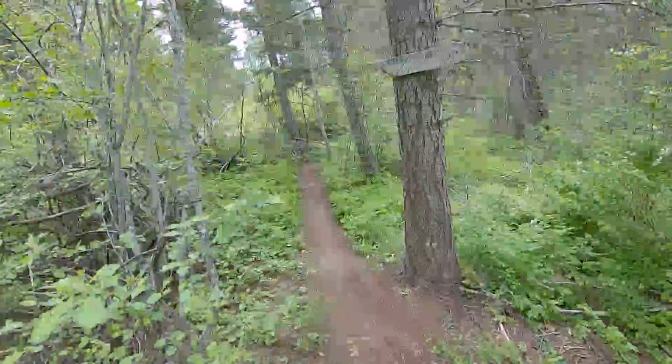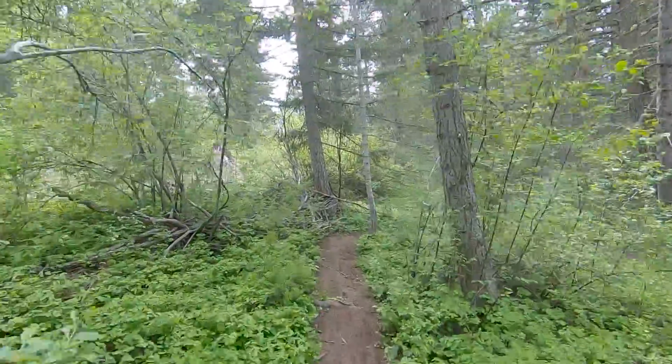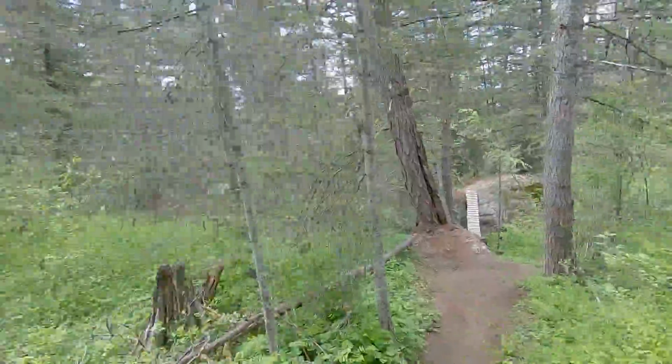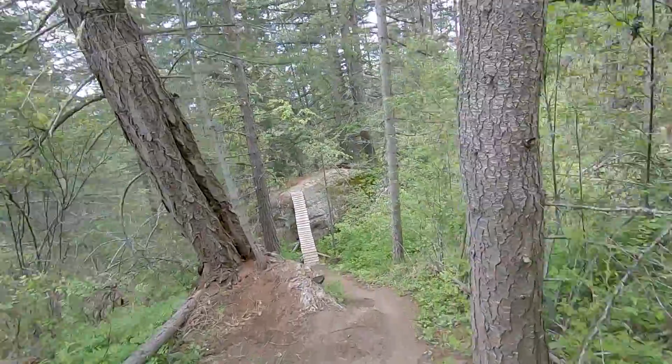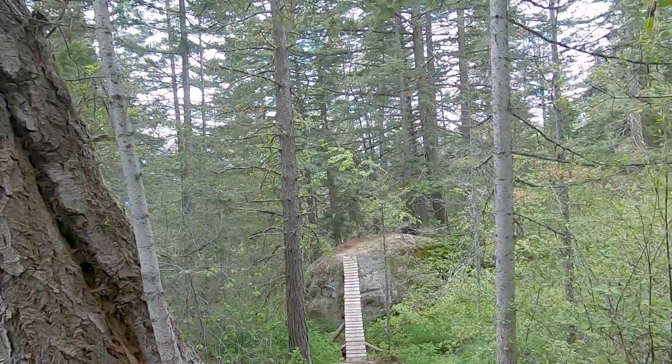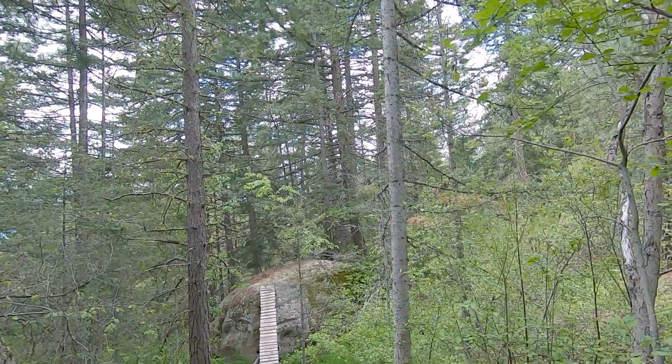Now, I wasn't even going to look at this, but my friend JM just had to see it, make us turn around and go, we're just going to go look at it, and then we're going to turn around and ride the rest of the trail, right? I mean, I certainly wasn't going to ride it, but you know how it is. Once you see it, you can't not ride it. I mean, really, at that point, it's just too damn late. So whatever you do, don't look at this feature.